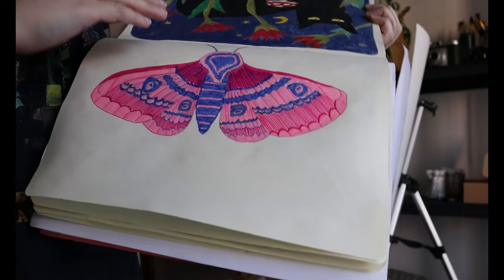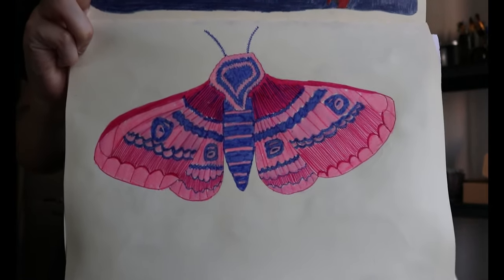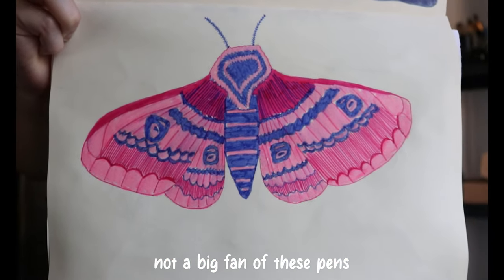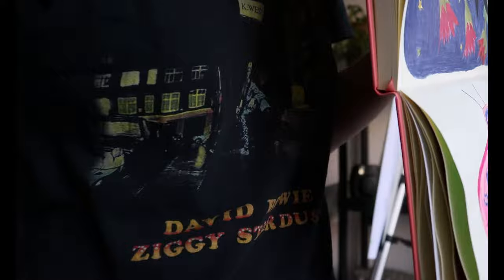So yeah, the last one that I did on day 7 is just a moth illustration. I also looked up some moth illustrations on Pinterest to inspire myself, and then I played with colors that I just liked, not exactly realistic or anything, just to have fun. And yeah, I've been into painting and drawing those kinds of things lately, like a lot of mushrooms and a lot of moths and ghosts and cats. I've been into drawing cats lately.